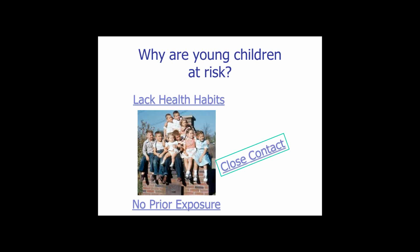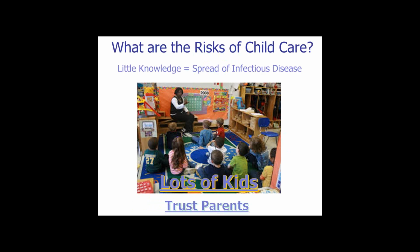Being around antibodies coming from the mother does help a little bit if the child has them. But otherwise, children are likely hosts just because of their age and their prior exposure. And so we put them in the classroom with daycare providers who, unless they started out their careers in pre-med or nursing, may not know very much about how diseases are spread.